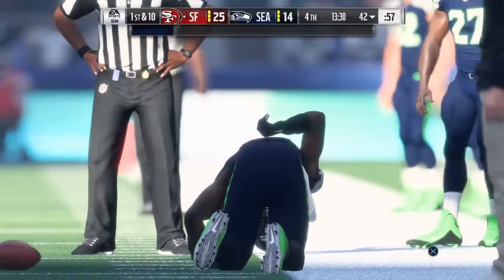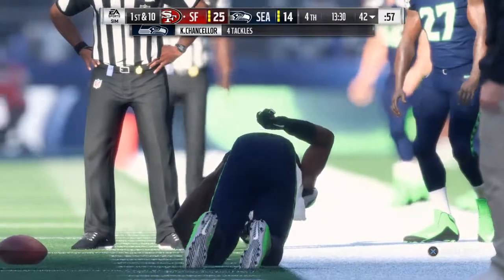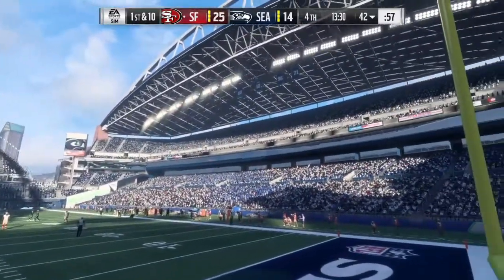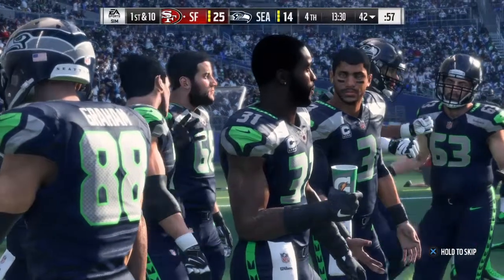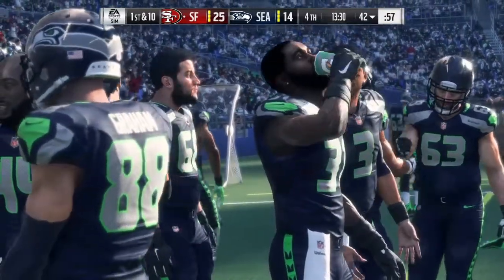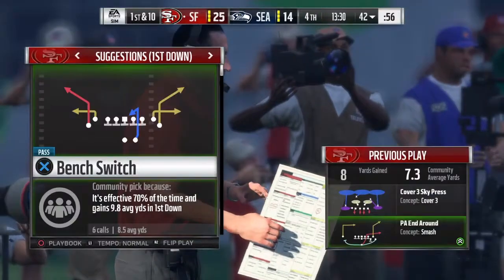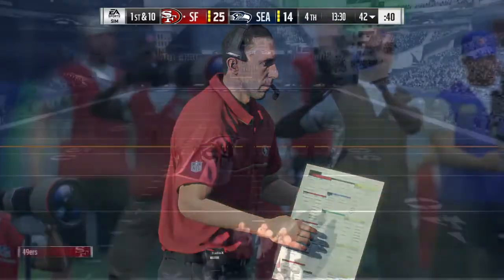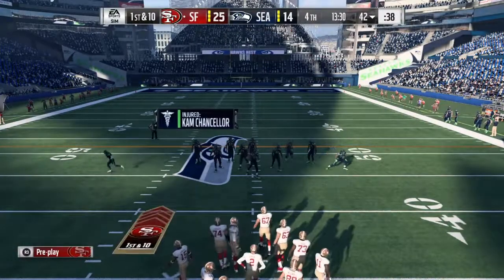Now we're going to get a timeout here as it looks like there's a Seahawk injured on the play. Well, he gets attended to. We'll step aside. So here we go, 1st and 10 now.